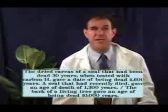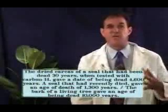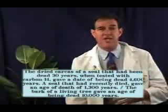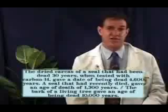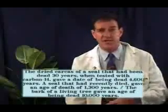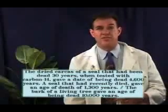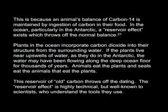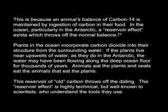For example, there was a seal that had been dead for 30 years. When its carcass was tested with carbon-14, it gave an age of death of 4,600 years. A seal recently killed gave an age of 1,300 years. This is because an animal's balance of carbon-14 is maintained by ingestion of carbon in their food. In the ocean, particularly in the Antarctic, a reservoir effect exists which throws off the normal balance.